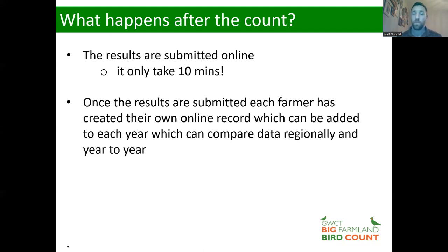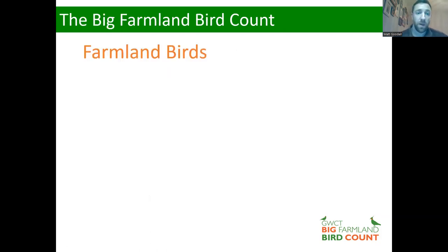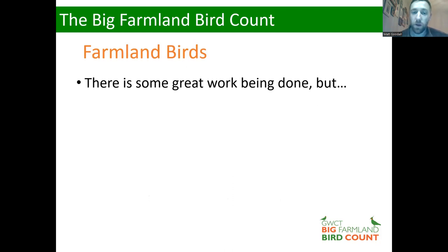Once you do that, you'll create a record for your farm. That's the thing that you can then compare year on year, but you'll also be able to see how you're doing regionally, and also across the country at a country level as well. So that's really important. Within the record, there are links to species information sheets and tips and hints to help you with the species that you've actually recorded on your farm. So it's really good.